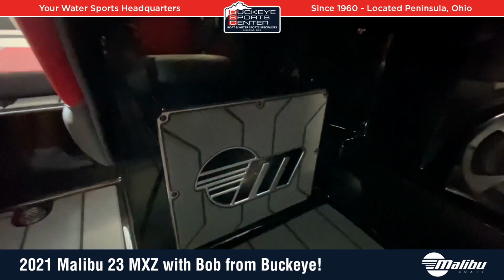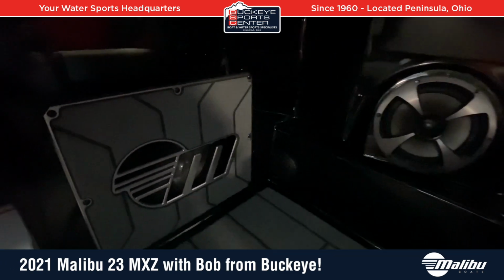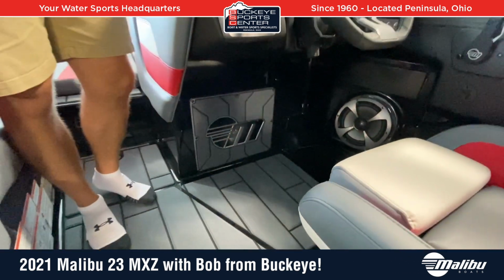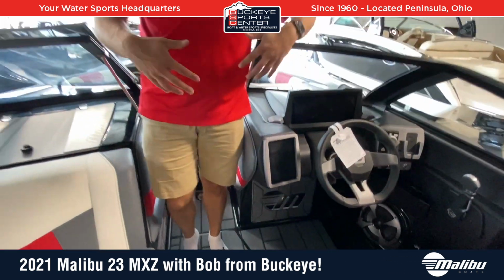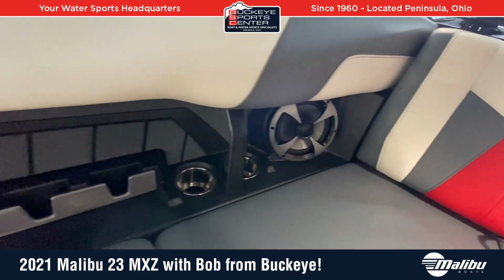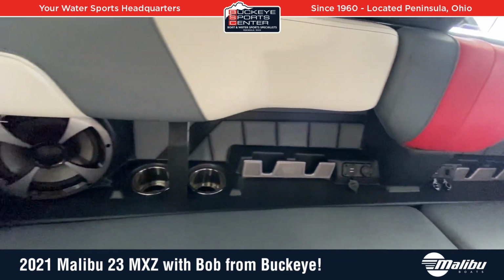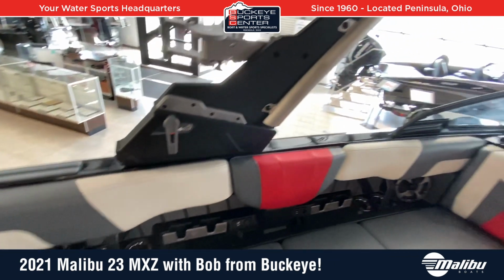This one's got a full cover that kind of covers it up. Again, that billet aluminum piece makes it look a little cleaner and nicer. But in general, as you pan throughout the boat, you'll see all kinds of different custom billet aluminum pieces, like the cell phone holder, grab handles, all kinds of different things that enhance the feel and look of the boat, as well as the heavy-duty nature of all the materials that Malibu's using.